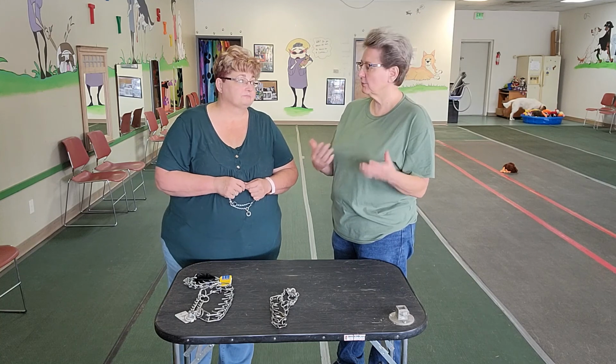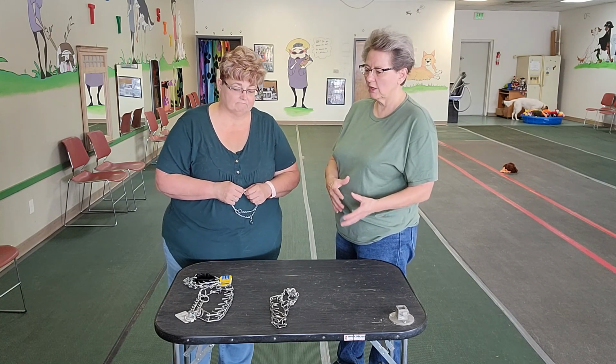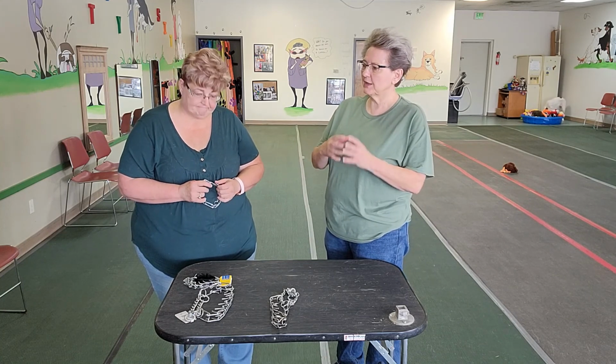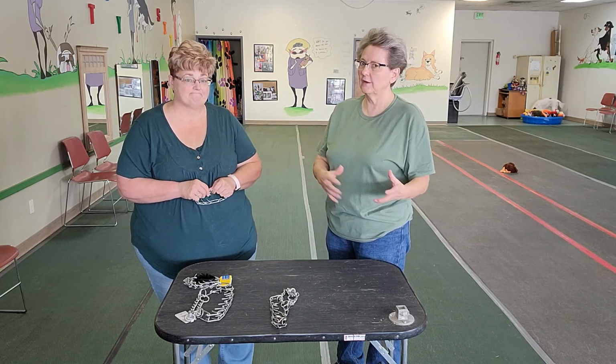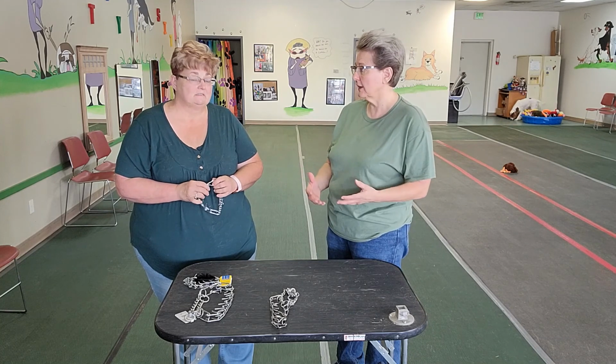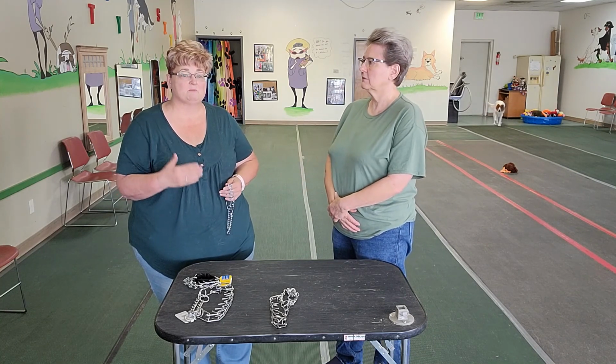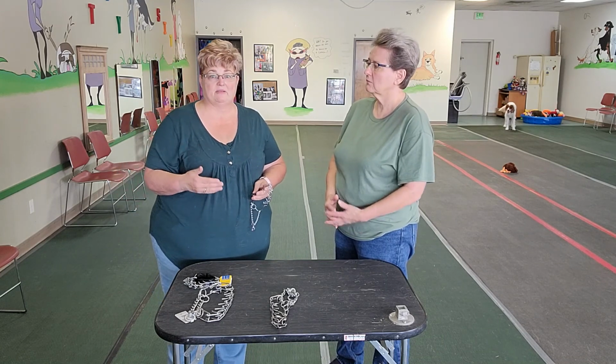Well, is there a point, Noelle, where once you've used this for a while that your dog may not need this collar? Yes. It's to get a specific behavior under control, and then you move into something else like a martingale. Right. So the goal is to have your dog minding as well as possible without having corrective equipment.